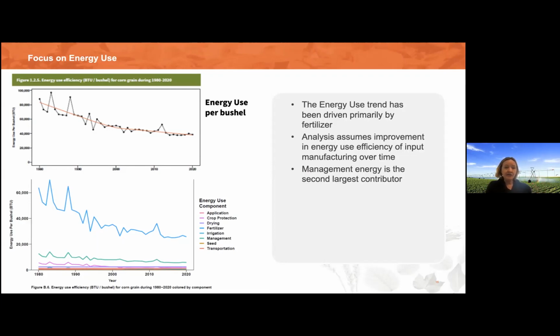And then irrigation is below that. The energy used to pump and deliver irrigation water to the field is next. But really, it's fertilizer that takes a lot of energy to convert atmospheric nitrogen gas into fertilizer. And although the manufacturing has gotten better, it's still a very energy consumptive process.